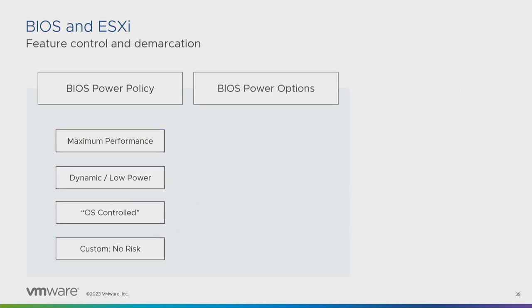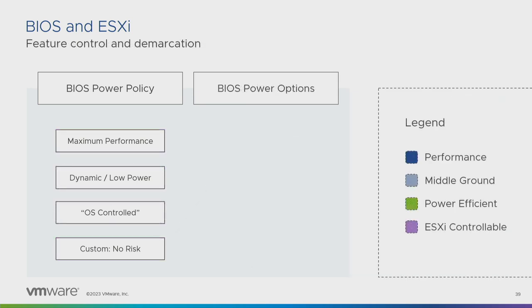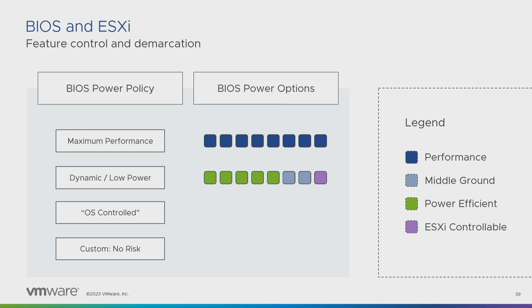So, how does this work? Well, the options in the BIOS usually have different defaults. Performance defaults, efficiency defaults, or in some cases, OS controllable defaults. When you choose a maximum performance power policy, all of these options will default to their maximum performance defaults. If you're using a dynamic low power policy, these options, for the most part, will default to efficient options. Some might be ESXi or OS controllable, and some might be somewhere in the middle ground.